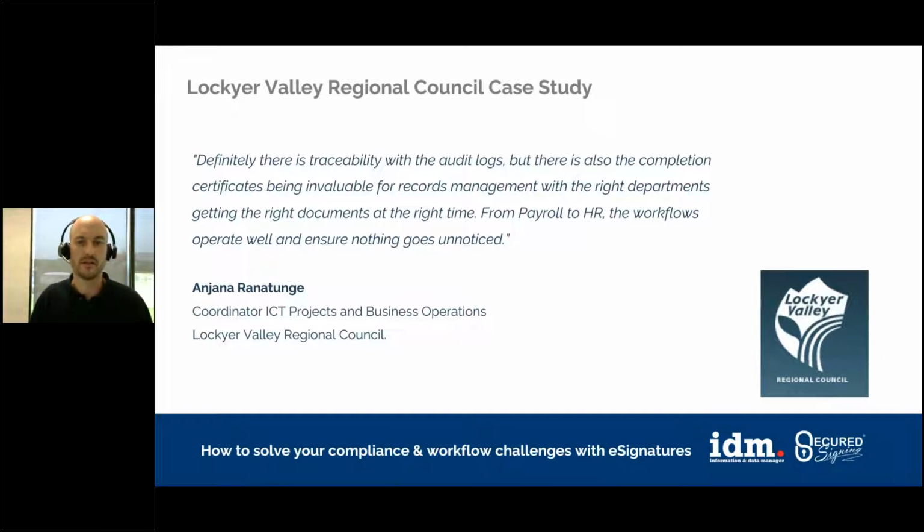This is Lockyer Valley. This is an example of a customer that started with us and has grown to use our software across their whole organisation. And one of the great things they talk about is the traceability and audit logs and our signing completion certificates being invaluable for records management. So they get saved into the record, and for all time that has the record of signing, and it's great from a compliance perspective. And also they've set up their workflow features so that they've automated some of the handling of documents going to the right teams at the right time.